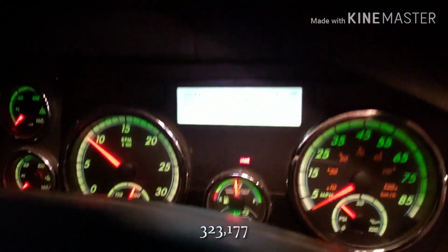The dashboard's pretty simple. Let me see if I can show it to you. Okay, so when I got it, it had 370,000 miles. We are now at, let me see if I can pull the curtain back here. All right, there you go. 323,177. Hold on just a second. All right, my night curtain was just getting in the way, and I couldn't stand it. So, anyway, let me turn around and look at these gauges here with you guys. So there's all kinds of stuff.